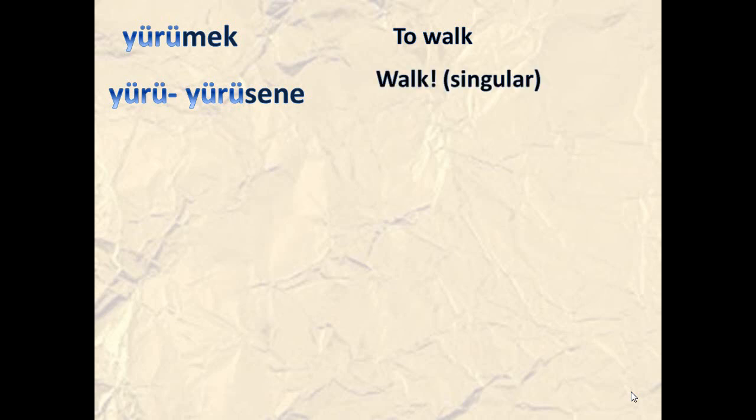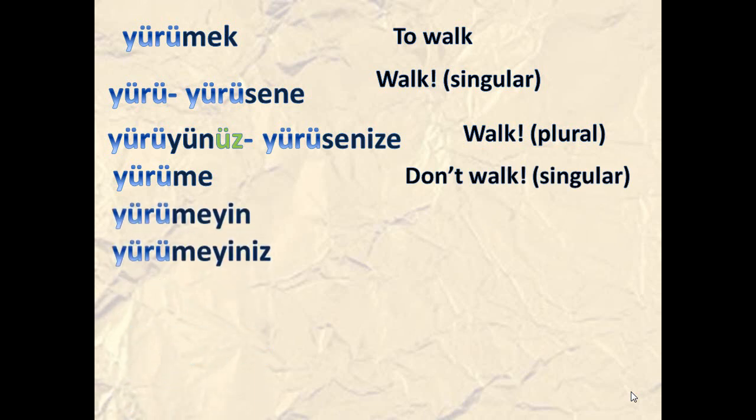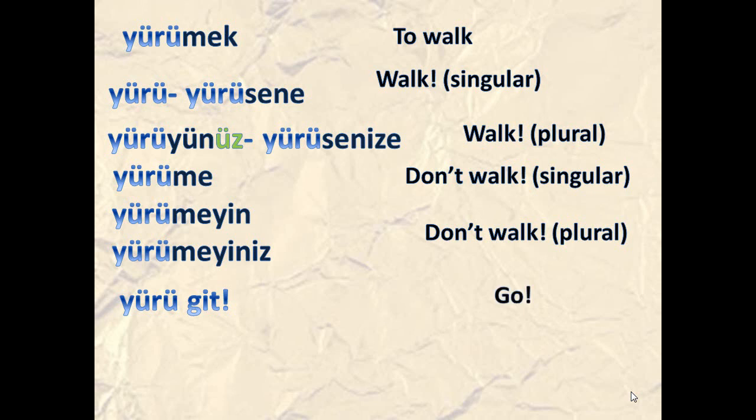Yürümek means to walk. Yürü. Yürüsene means walk. Yürüyünüz. Yürüyün. Or yürüsenize means walk. Yürüme means don't walk. Yürümeyin. Yürümeyiniz means don't walk for plural. Yürü git means go.